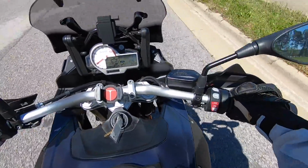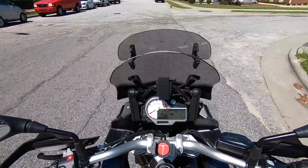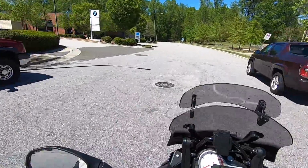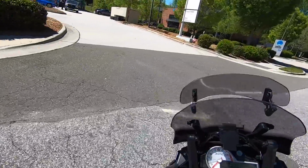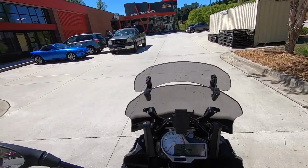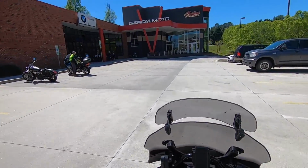So yeah, that's pretty much it for this bike. I think I have the 2018 model. I know the only thing that changed with the 19 is the paint schemes. There's a black one that I saw last week, but other than that, here we are. Garcia Moto, looks like they got some bikes in. I'm gonna go grab a GS.